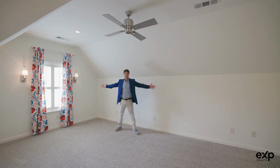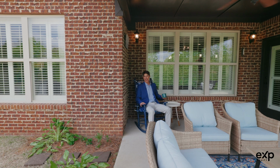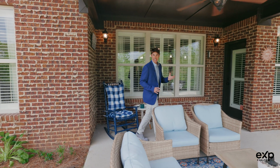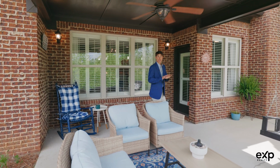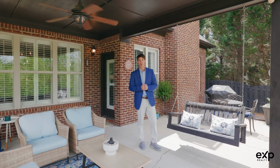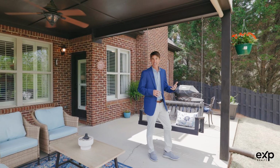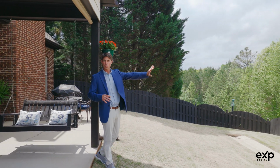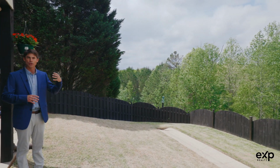But look how big this place is. I love this back porch, whether you're having a cup of coffee here in the morning or you're sitting out here in the evening enjoying the sunset. It is always peaceful and quiet. You have so much room on this large back porch to cook out, entertain, hang out, and then your property line goes all the way out into the woods, down in the creek with beautiful sunsets.